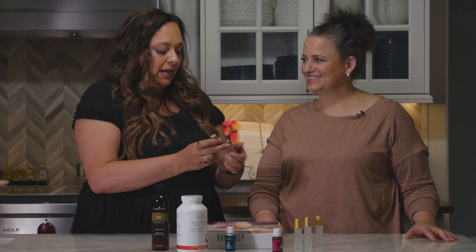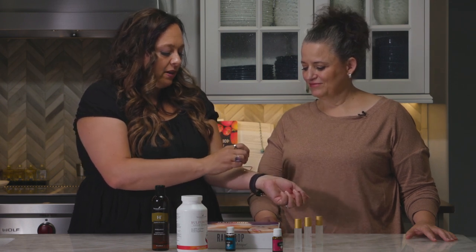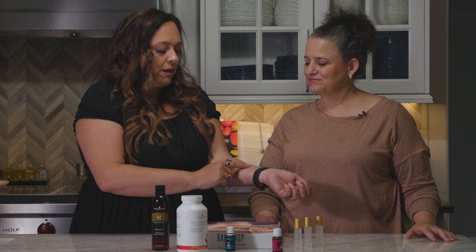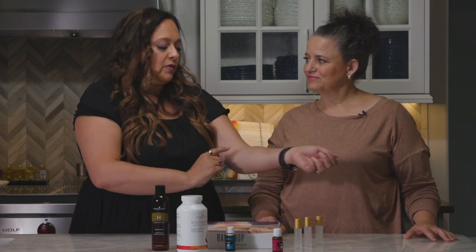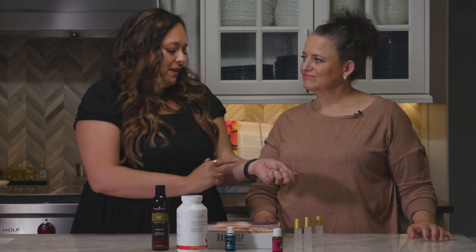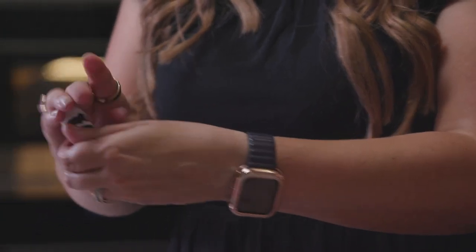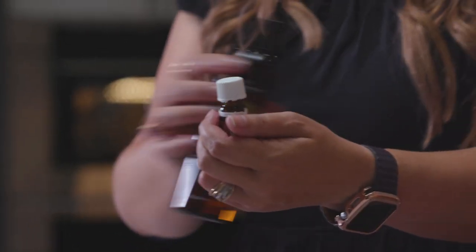But you can take a drop and patch test on a sensitive part of your skin, like the inside of your forearm or the inside of your upper arm. Put a drop and just wait and see what happens. If it feels a little itchy, spicy, cooling or whatever, then take your fatty oil, put it on there and dilute it.